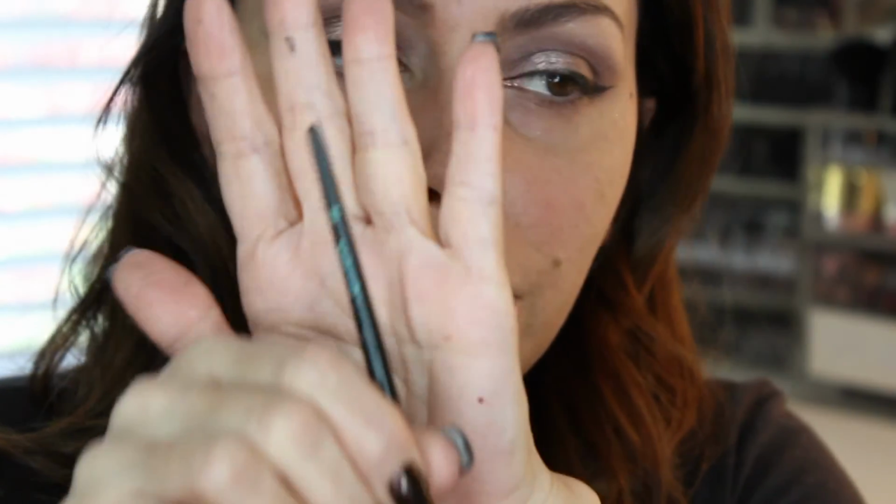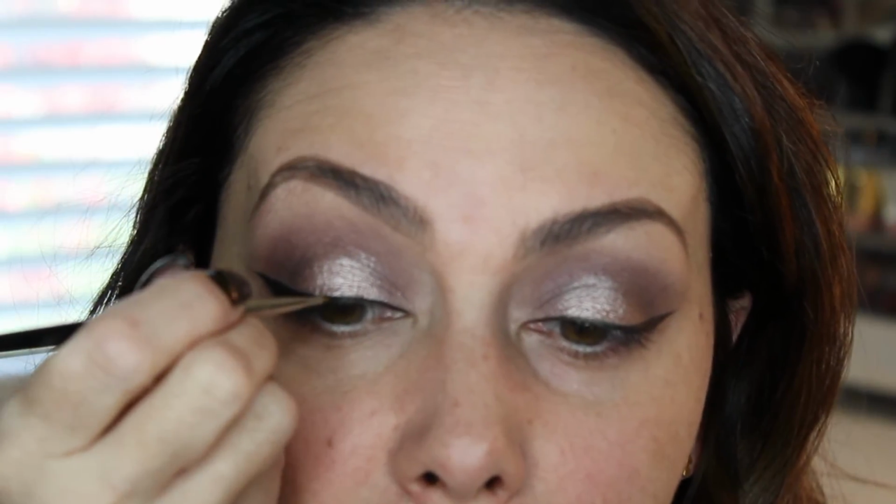By the way, I'm using a Vincent Longo #2 brush. I love this little brush for my eyeliner because it's so little and so precise. I really like to get my liner really in there between my lashes. I don't like any skin peeking through. I can't talk today. I like my liners to be real dark, real matte.